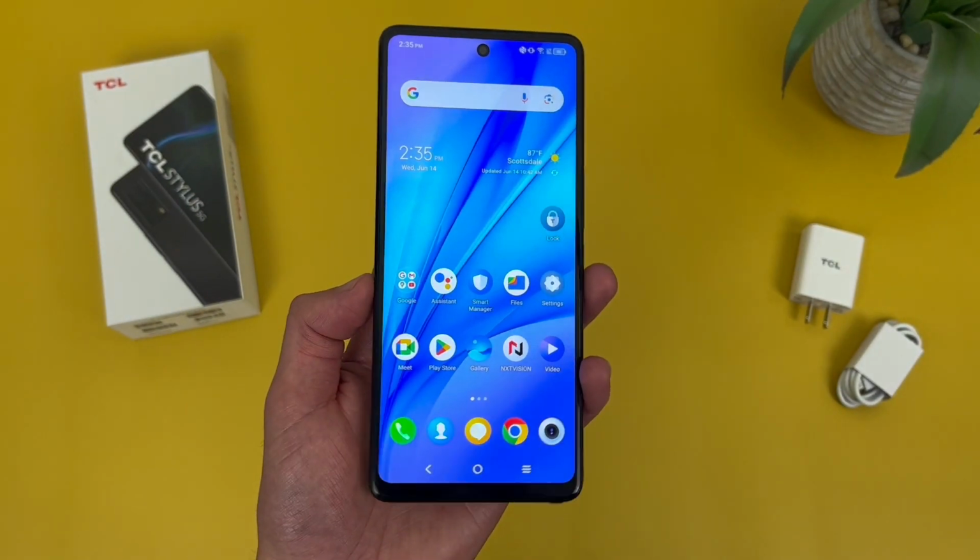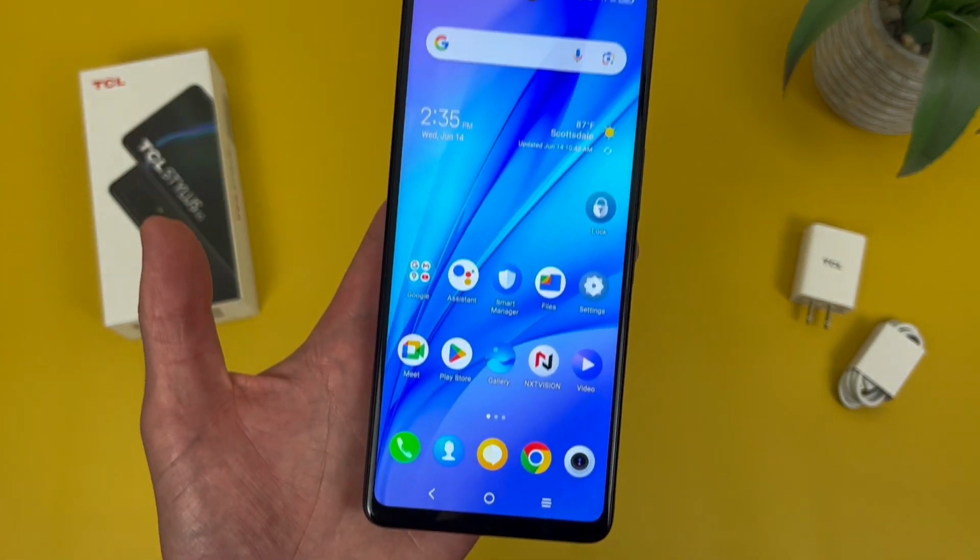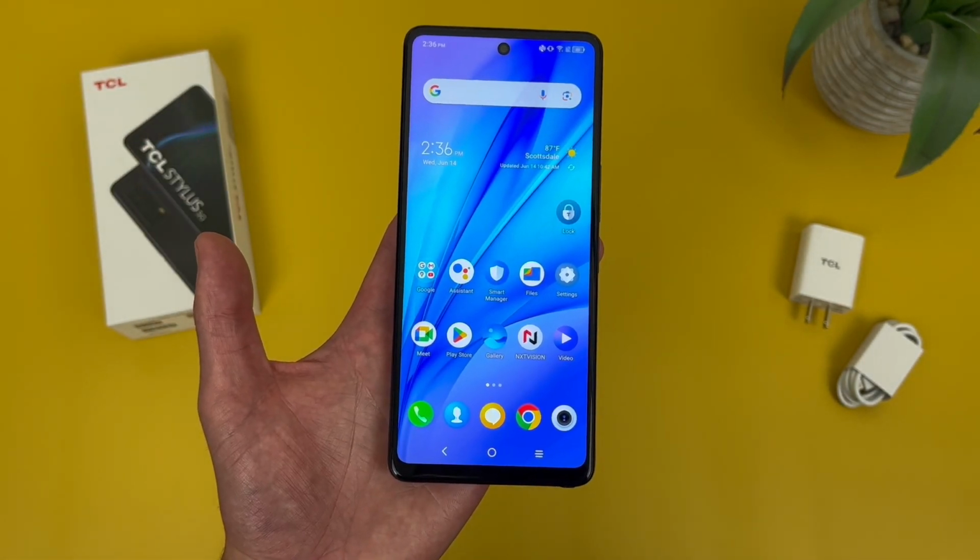In this video, we're going to be taking another look at the TCL Stylus 5G and going over whether or not it's still a good phone to buy in 2023.